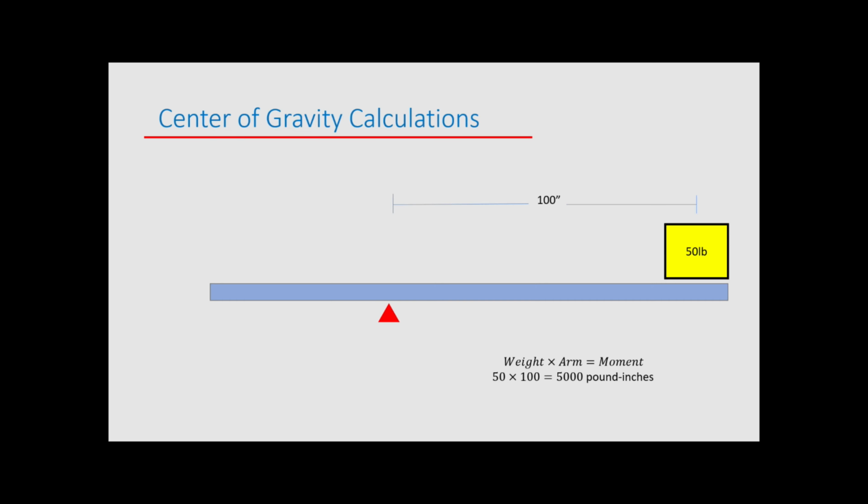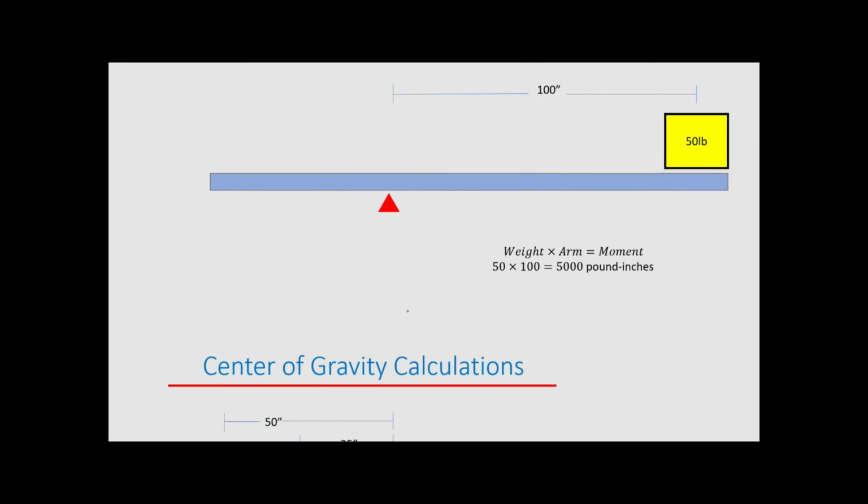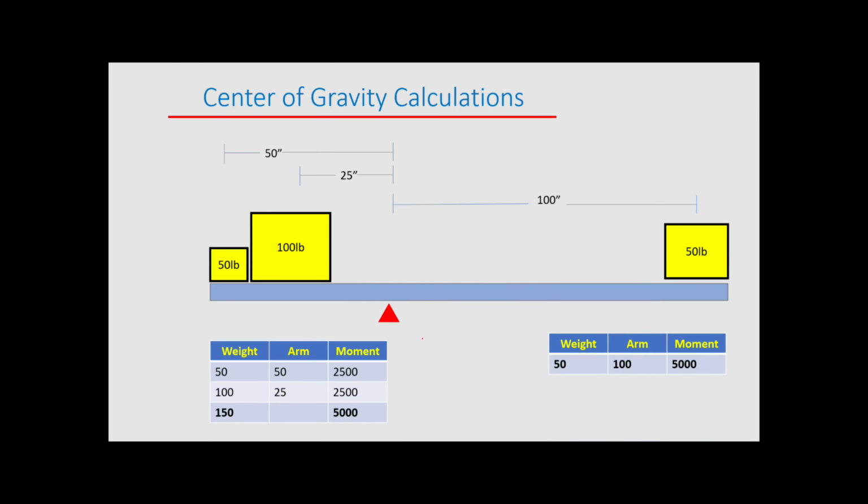So real basic, I'm pretty sure you probably know how to do this already, but we're going to go through it just in case. If you've got a 50-pound weight, 100-inch arm, it's going to be 5,000 pound-inches, 100 times 50. If we have multiple items, we want to treat our fulcrum point as the equal sign. Basically, multiply our weight times our arm. That'll be the moment for this side. Add it to this weight times this arm, and altogether, that'll be the moment on this side.